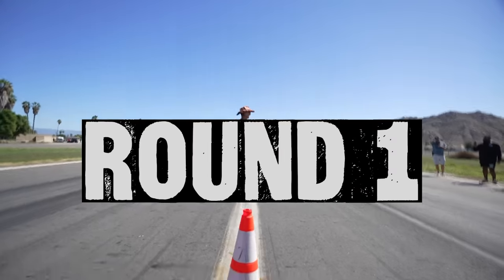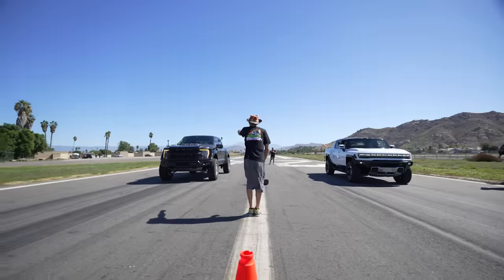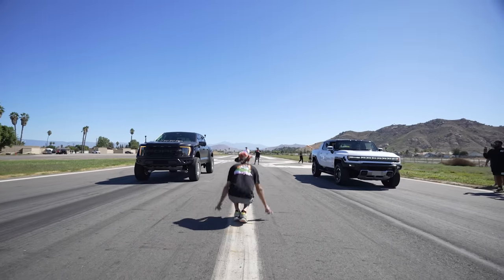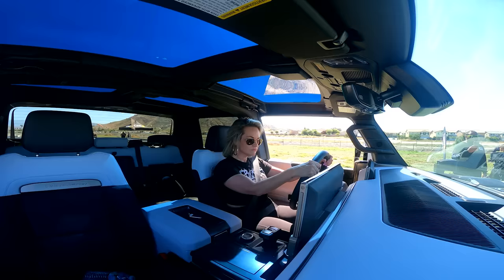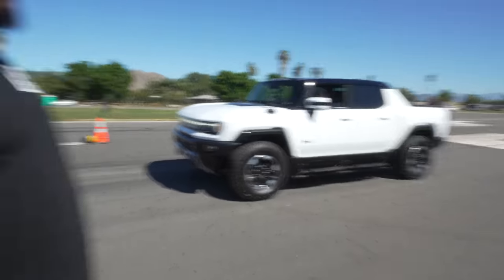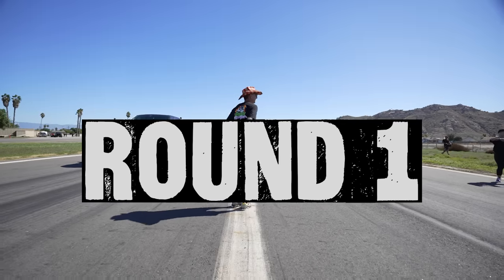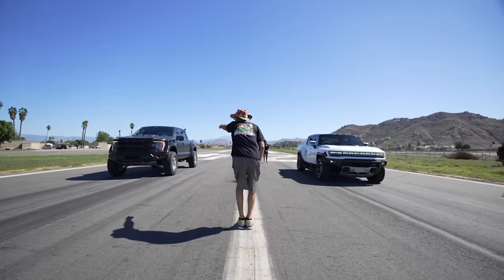Got Bobby on the drive train. Go. It's okay, it happens. Oh, shit! Let's try this again. Round one. Everybody ready? Oh, yes, sir. Everybody ready? She hit forward.